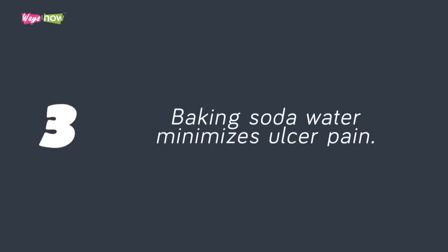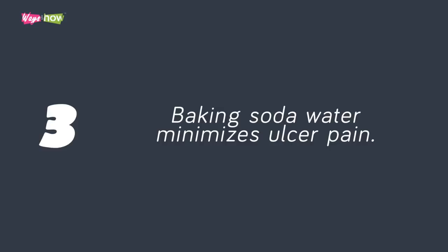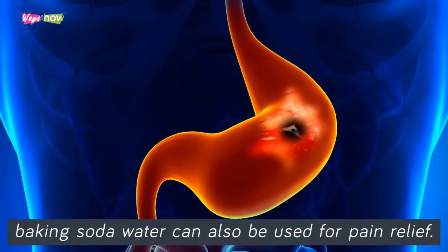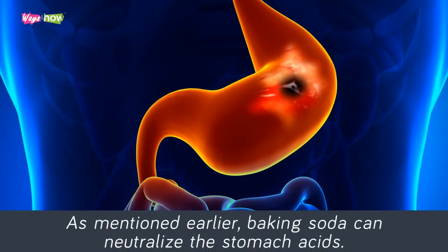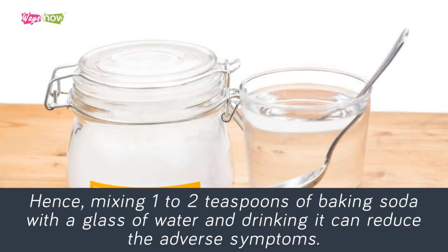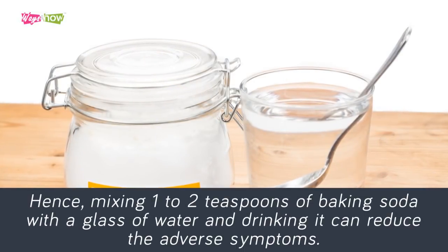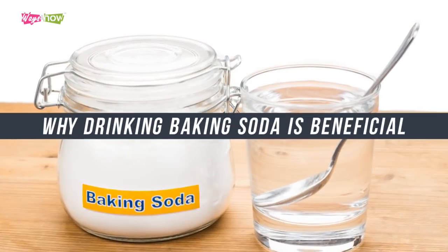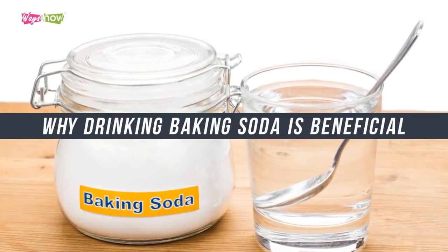3. Baking soda water minimizes ulcer pain. For those with ulcers, baking soda water can also be used for pain relief. As mentioned earlier, baking soda can neutralize the stomach acids. Hence, mixing 1 to 2 teaspoons of baking soda with a glass of water and drinking it can reduce the adverse symptoms.